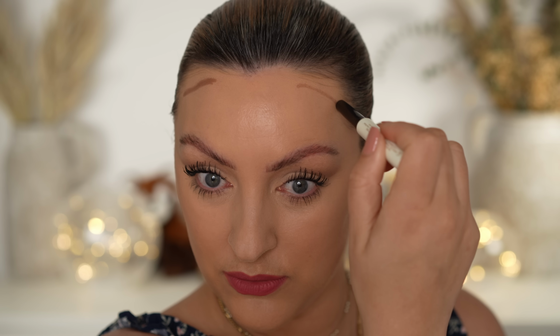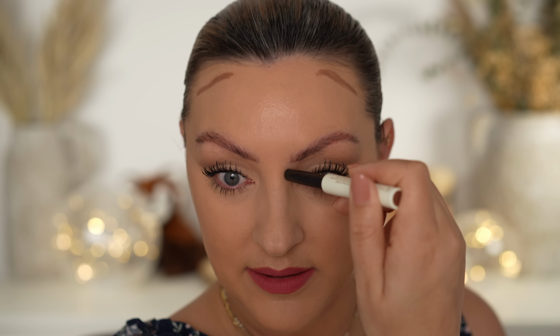Okay, so let's have a go with this little stick and see how I like it, if I think it's worth 6 times the Westman Atelier, if it's 6 times better than the Westman Atelier. So I'm just gonna use this in all of the usual places. I'm gonna have to use this on my nose today, which terrifies me because I'm really not good at nose contour, especially with a really precise stick like this. That's really scary because I'm not good at it, but for science I'm going to try.